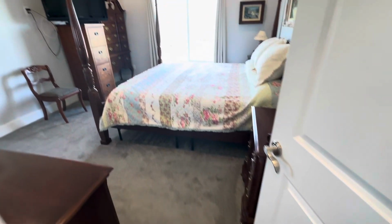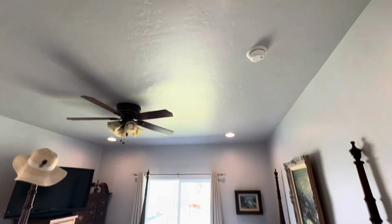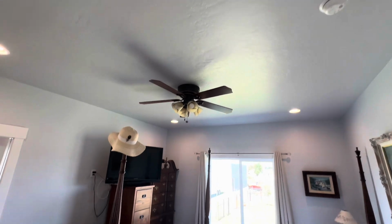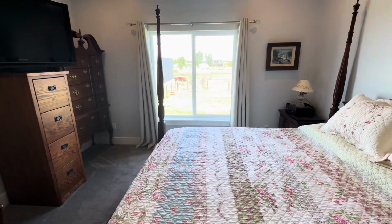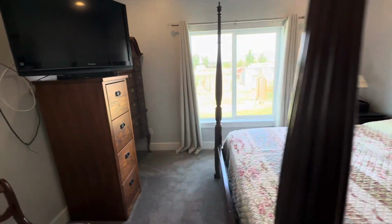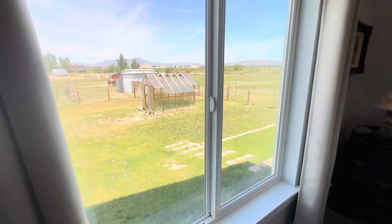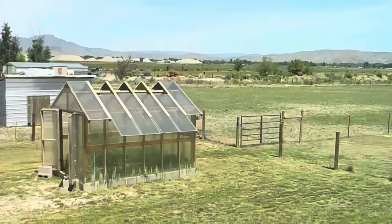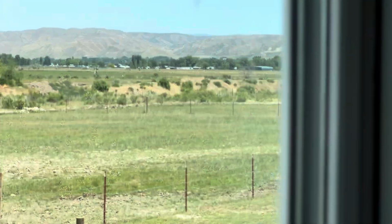Very nice carpet. Here's the primary bedroom. 4 recessed can lights, as well as a ceiling fan in here. Nice wood skirt under the window. And notice how big those windows are. It's huge. So they really capture being out in the country and getting views of everything. See the mountains in the background. Very nice.